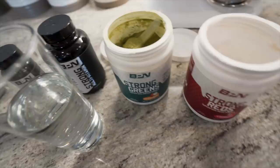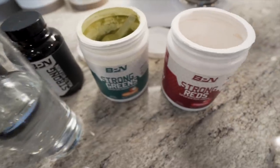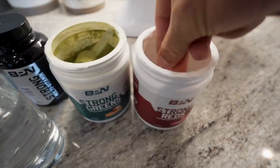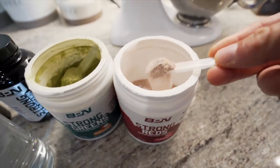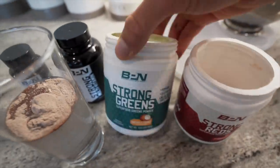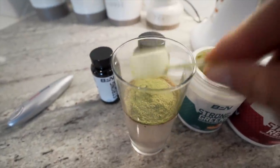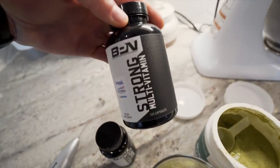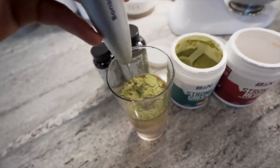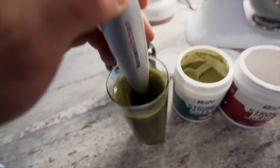So I got a little tune for you guys. It goes like this, you ready? The best part of waking up is this strong stack in my cup. We're gonna do the strong stack this morning, every morning. It's my morning routine. One scoop of the strong reds, one scoop of the strong greens. This is the pineapple coconut. And then we're going to mix this together and wash down strong multivitamin, strong joints. Best part of waking up is the strong stack in my cup.